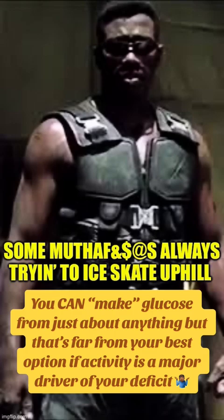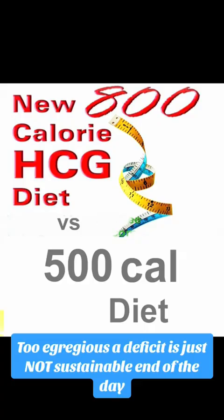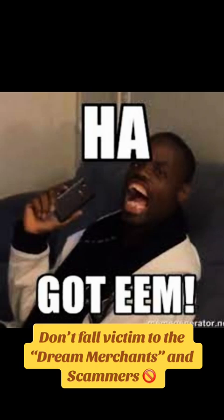Remember, folks, if it's too big a deficit, if it's too egregious, it's not going to be sustainable, and it's going to lead to poor outcomes. So don't fall victim to the dream merchants and the scammers. Whether you do the math or not, the principles are the same. Just shave a little bit off the top and give it time.